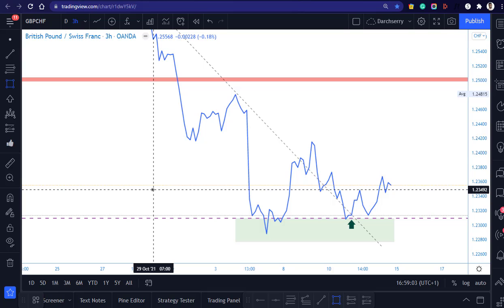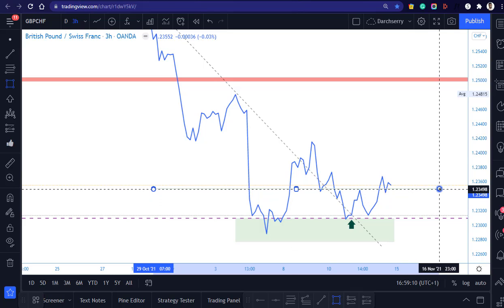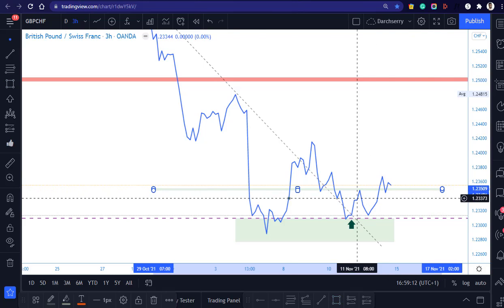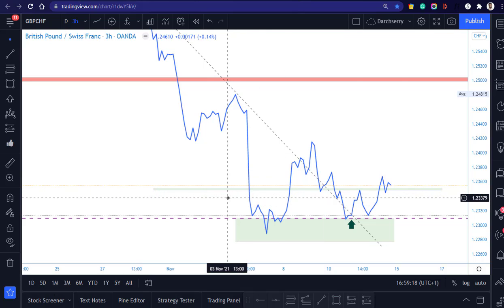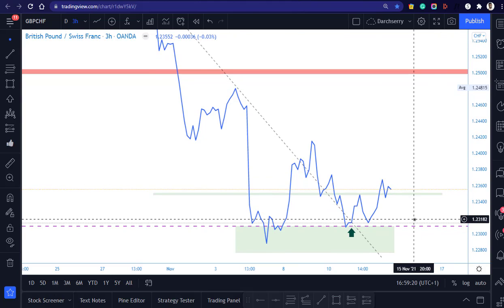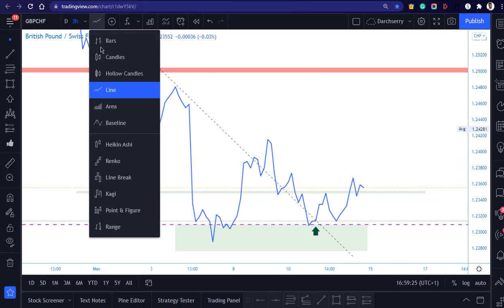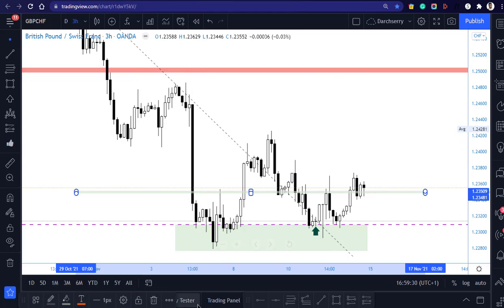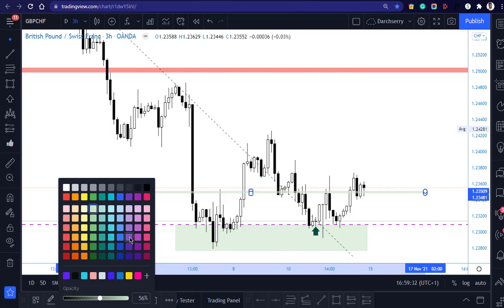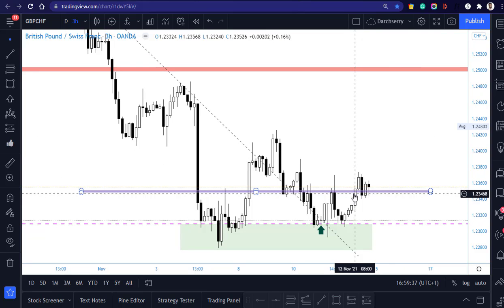I prefer a psychological level. Like I said, it's always appropriate that we choose psychological levels, since we have human beings trading this market, and definitely human beings tend to think in round figures when bargaining or doing transactions. So let me give this a purple color so that we can know what I'm talking about. So finally we have a breakout of this 1.23500.